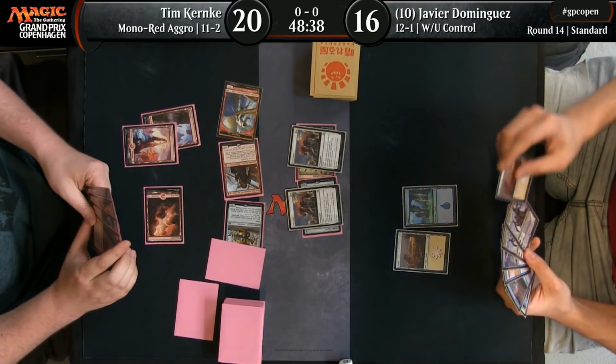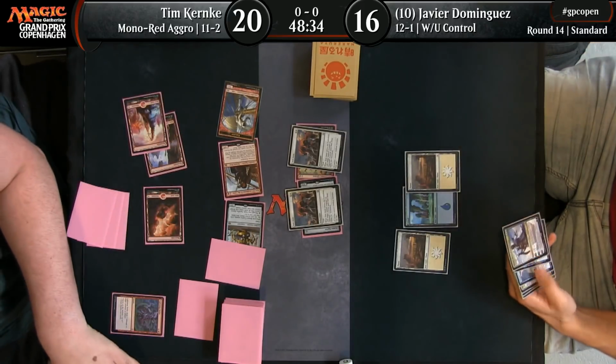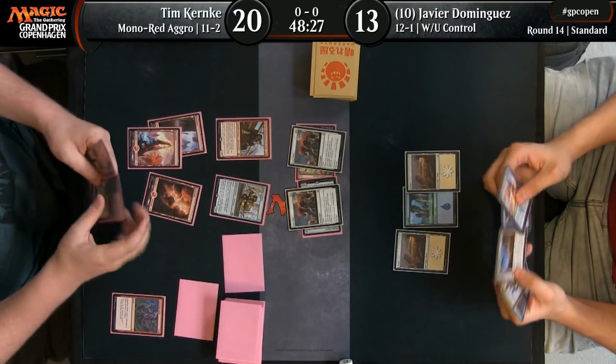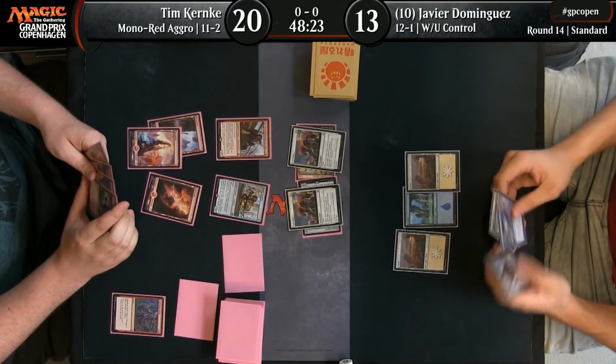And we saw Javier Dominguez here, a lot of respect for the amount of damage this red deck can deal. Seal Away on the first 2 creatures played by Tim Kernke. Plenty more creatures coming along, though, in Kari Zev and another copy of Bomat Courier. Lightning Strike just going straight to the dome. No need to get cute about where that one's going anytime soon.